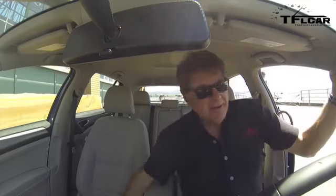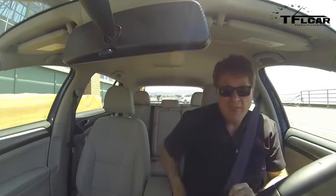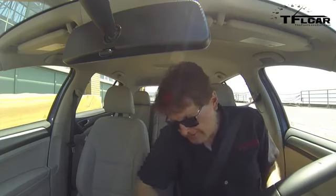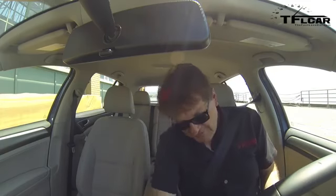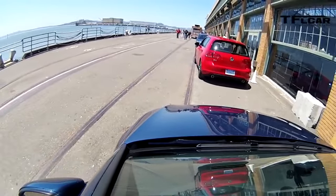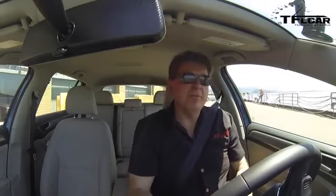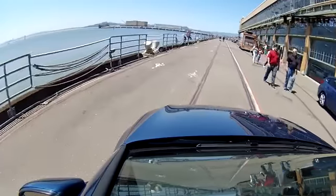Here we are in the newcomer of the bunch, the brand new 2015 Mk7 Golf, and immediately I'm struck by a sense of, it's really well put together. Now you may or may not care about this, but this Golf is built in Mexico. That's one of the things that allows Volkswagen to add a lot of value and keep the price down. Cars are expensive when they're built in Germany. They have very expensive auto unions.